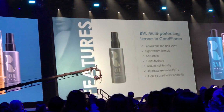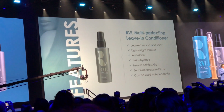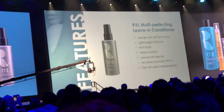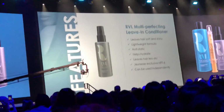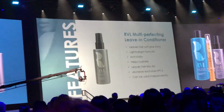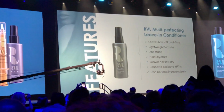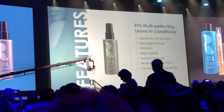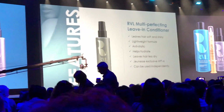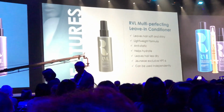So this is the Reveal Multi-Perfecting Leave-In Conditioner. It's very descriptive. It is a conditioner that you leave in all day. It leaves hair soft, shiny. It's a lightweight formula. It's anti-static. It helps to hydrate the hair. It leaves the hair less dry, and it also has HPT6. And it can be used independently, by the way. So some people, after they get the results that they want, you can use the shampoo and the conditioner independently. You can use them together.